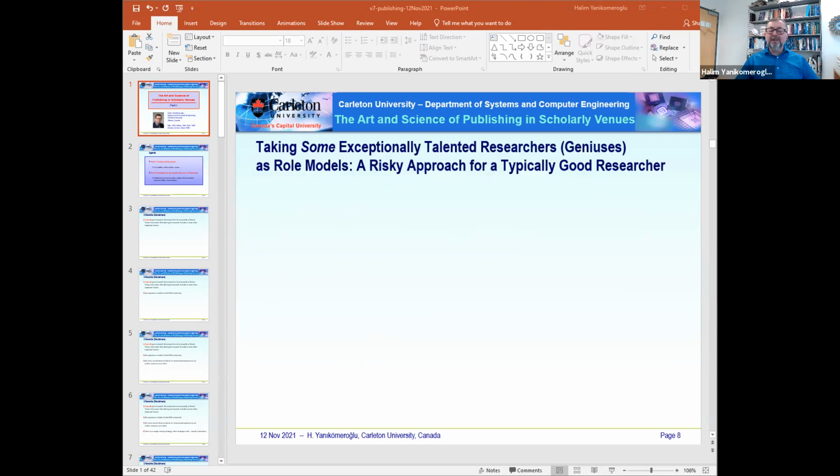So let me build on that. I feel it is quite unfortunate to take some practices of some geniuses and then give that as an example, especially to ECRs, early career researchers. I always felt very uncomfortable with that approach. Of course, people who are doing that are doing it with good intention to motivate and so on, but it is often very much out of context. A good example is Einstein, for instance. He comes up in this kind of discussion often.